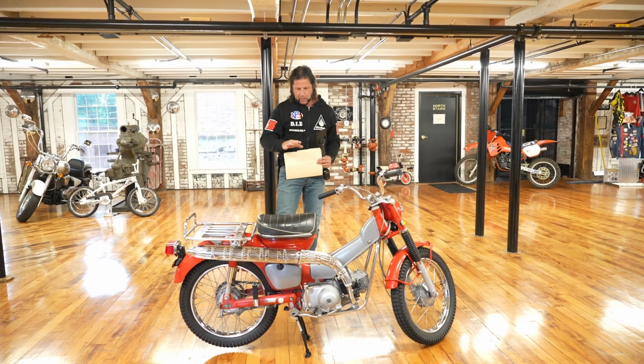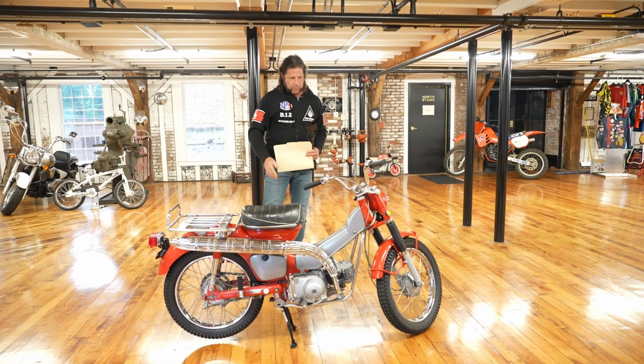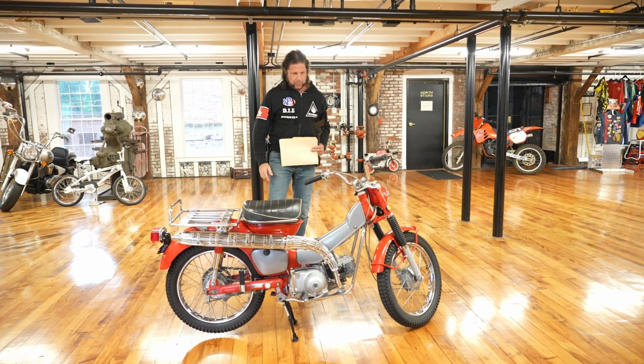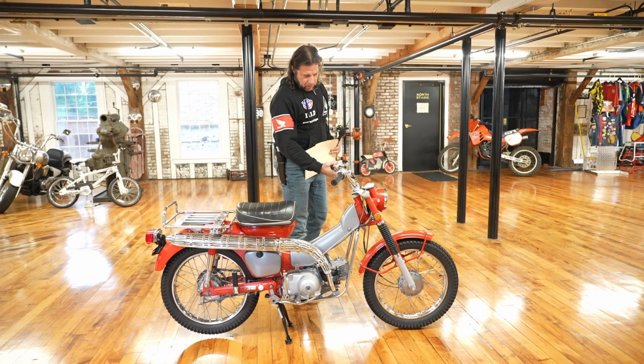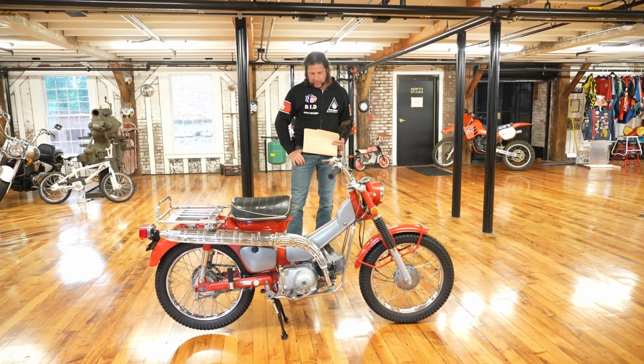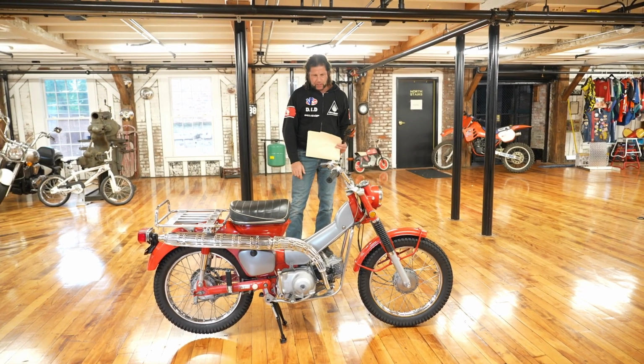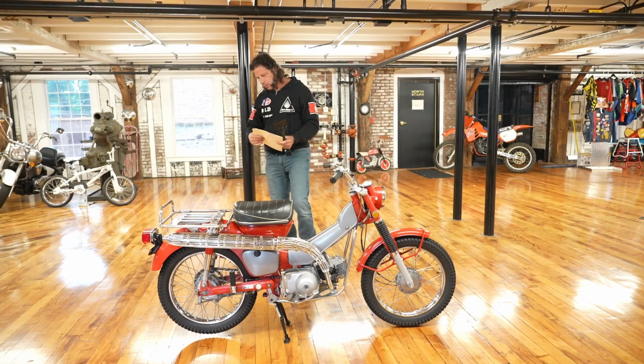Very few Trail 90s run like this one does because most people don't want to put the money into it. So this one here, only 5,000 original miles on the odometer. Everything works beautifully, and it's a looker, red and silver and chrome. It's got the back rack on it. It's ready to go for another 40 years.